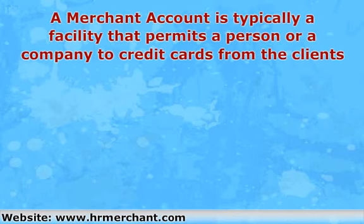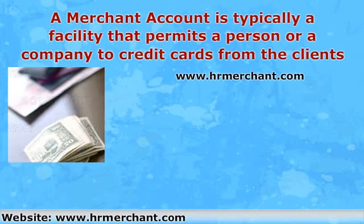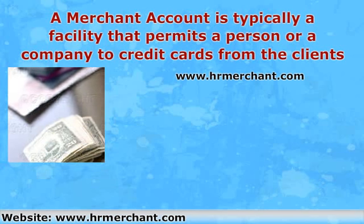A merchant account is typically a facility that permits a person or a company to accept credit cards from clients. Of late in the United States, the credit card business has become really aggressive. High-risk merchants, those traders with a good volume of business, international e-commerce companies, etc. can set up an offshore credit card merchant account.